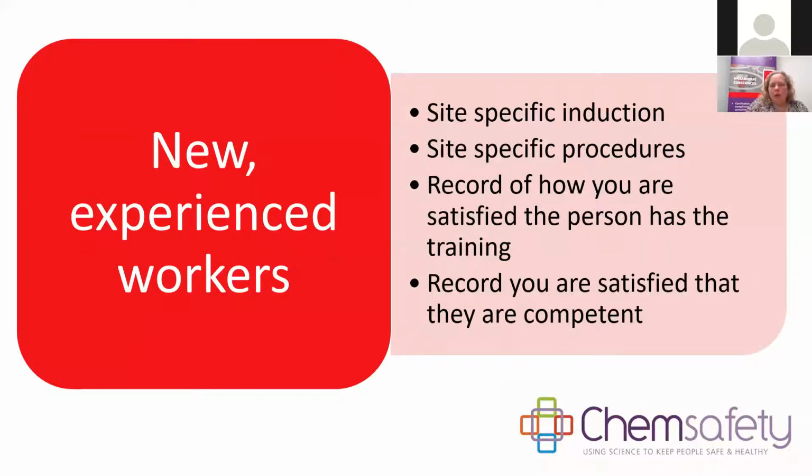If you are employing workers who have experience elsewhere, so they're new to your site, but they're experienced in their field, there is particular information that you'll need to keep records of as well. So anything that's site specific about the induction, where the substances are on your site, where the reference material is on your site, what your specific procedures are, you'll need to make sure that they'll have that training and that's recorded. And you also need to make sure that you've got good records, that you're satisfied that the person has the required training.